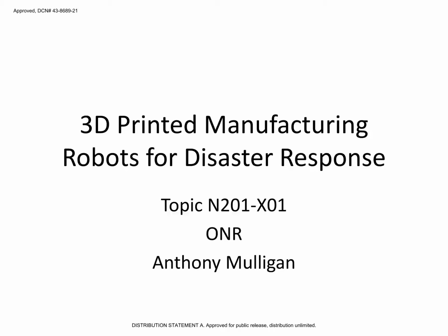ONR has asked our company to develop rapidly manufacturable robots for disaster response. In response, we invented the Adapt Unmanned Aerial System. Adapt, a low-cost, domestically sourced, fully autonomous drone that can deliver a 2-pound payload up to 4 kilometers. Our technology provides first responders with an easy-to-use delivery vehicle for disaster response, greatly enhancing their ability to quickly and safely reach people in need.